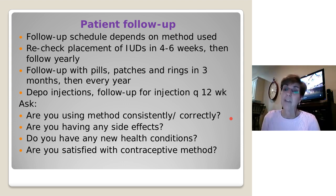And then if they're having menorrhagia, you can use the progesterone IUD. And even if they don't need contraception, say they've had their tubes tied, but now they're 48 and having menorrhagia, you can use the progesterone. Any other questions?